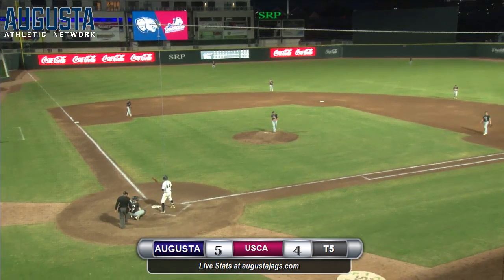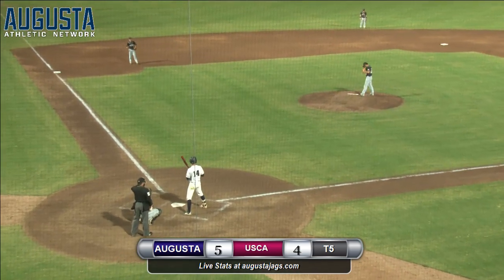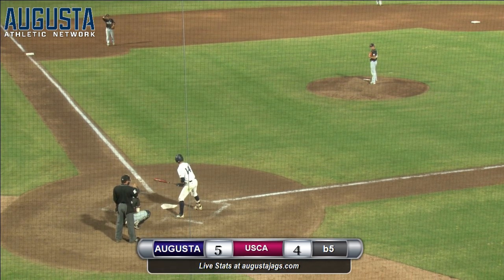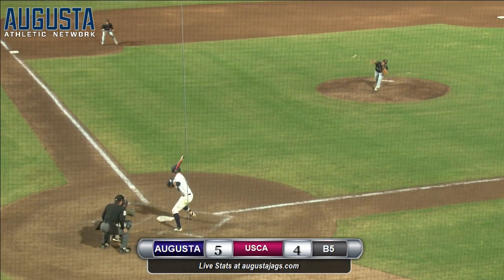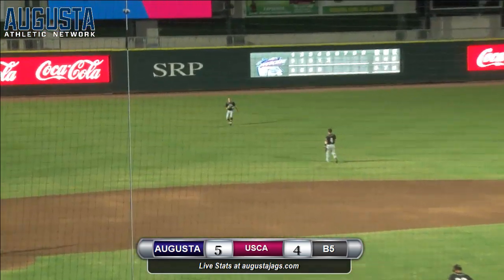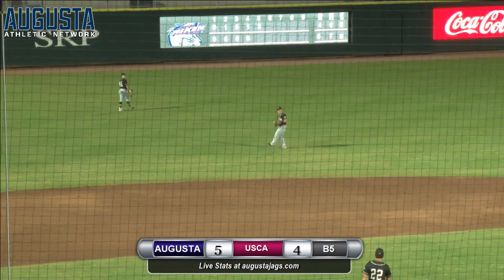Jaguars coming to bat, bottom of the fifth. It's Trent Maddox leading it off for the Jaguars. Jaguars lead it 5-4. They gave up 2 runs in the top half of this inning. Now coming to bat, and a towering pop fly hit by Maddox, who swung at the first pitch, and that's caught out in left field for out number 1.